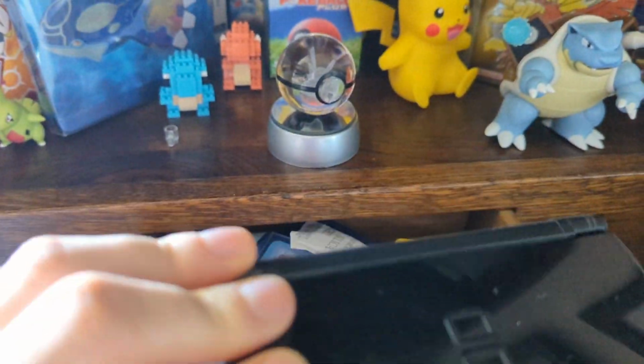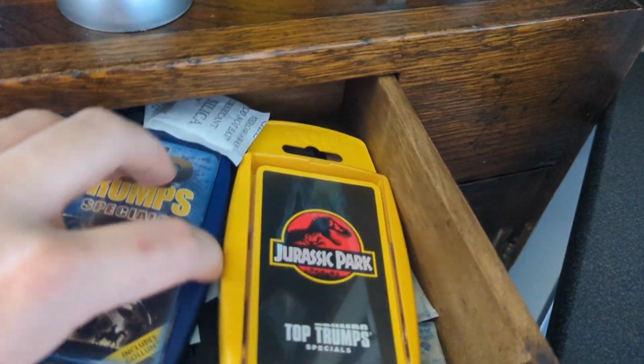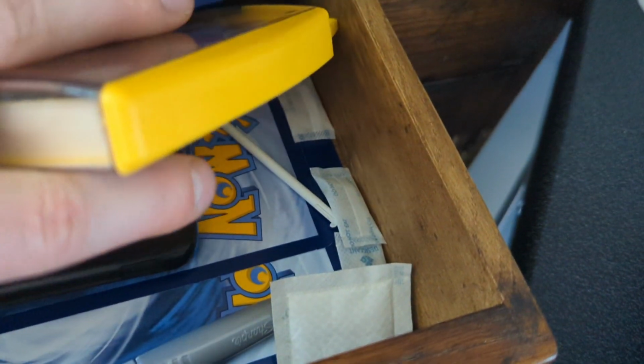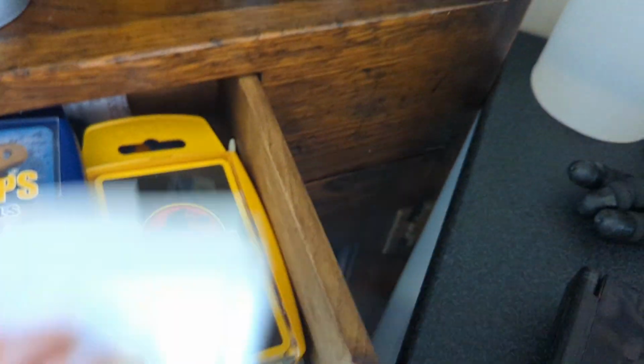We've got a DS Lite Black there. If I can get a box for that, that would be pretty good. Some Top Trumps. What else? We've got some big Pokemon cards. We've got a 2DS, and we've got some stylus, just random bits really. Right. We're nearly at the end.